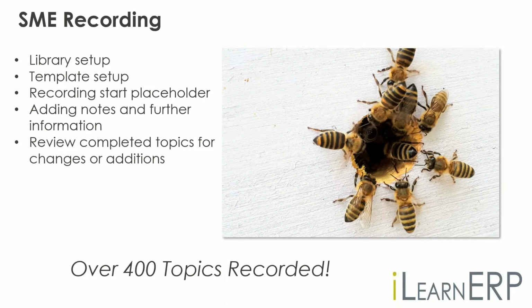Just some more things that we did to make it as easy as possible for them as they were recording their processes were that we set the library up for them, so all they had to do was go in, access the topic they wanted to work on, and open it right up, so they didn't have to build anything out. We also put a recording start placeholder for them, so they knew right where to start recording within that topic once they opened it up. Like I mentioned before, they could add notes or further information pretty easily within the topic itself, and then we had them also review completed topics for changes or additions, which I will talk about in the workflow management. It's very easy in the platform in just a bit.